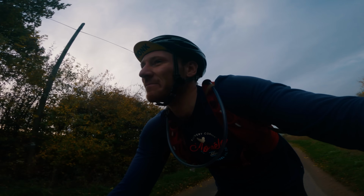Normally on the Ridgeway, when it's been raining and then dried, it's super claggy and it just clogs up your bike. But luckily today, at least from what I've ridden so far, has not been the case. It has been a bit slidey in places, but it's not sticky yet. So hopefully the rest of it stays like that. Let's go and crack out the Ridgeway. Let's do it.